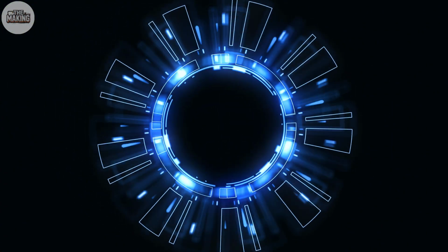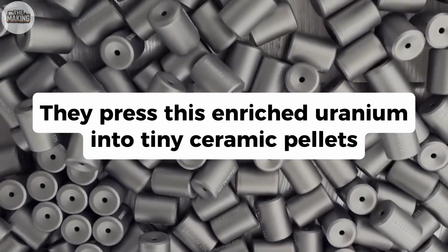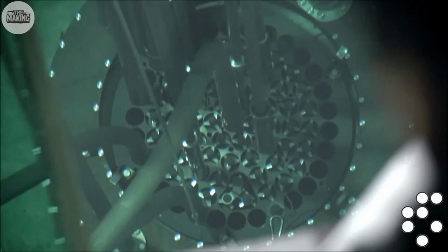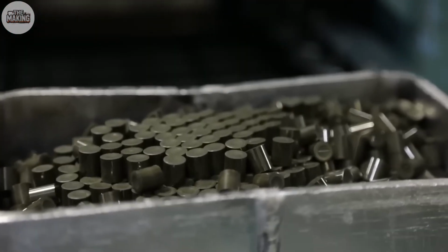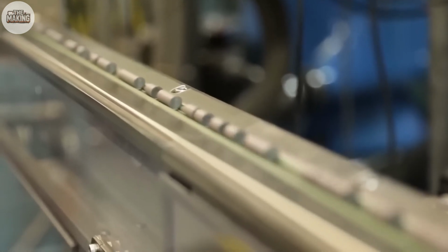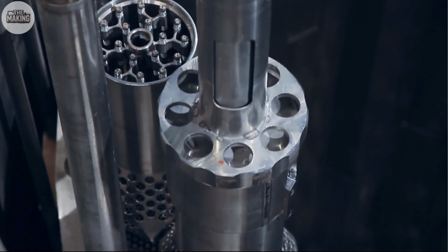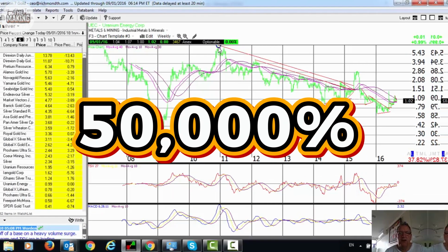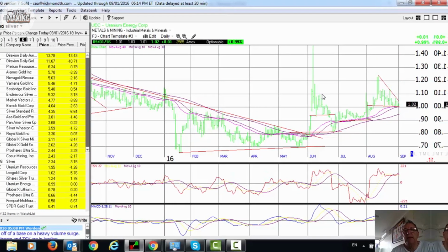After months of atomic sorting, they press this enriched uranium into tiny ceramic pellets. And this is where the real magic happens. Each pellet goes through 47 different quality checks: X-rays, laser measurements, chemical analysis. Because these aren't just ceramic dots. Each one generates $2 million worth of electricity over its lifetime. That's a 50,000% return on investment. Bitcoin investors are crying right now.